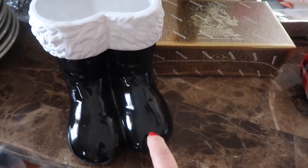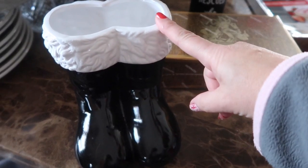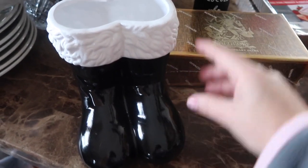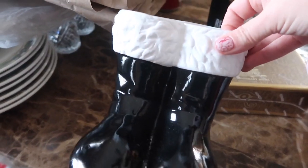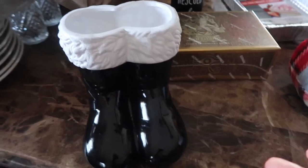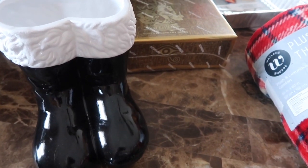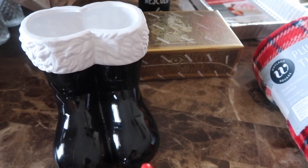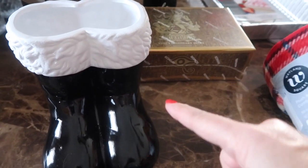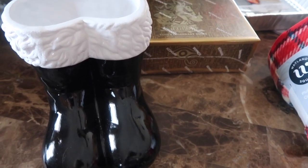Every time I go to Target, which has been quite a few times lately, I always look at this and I talk myself out of getting it, because I think it was the year before they had the plain black boots without the fur, and I did pick it up, and I'm like, why do you need two Santa boots? I really tried to talk myself out of it each and every time. Even made it into my carriage at one time, and I ended up putting it back. But it's so close to Christmas, and I don't want to kick myself, so I said, just get it.